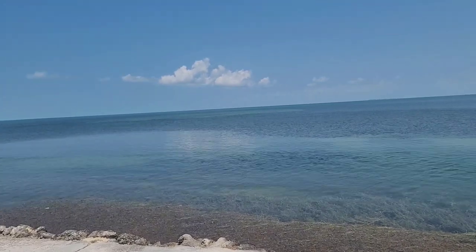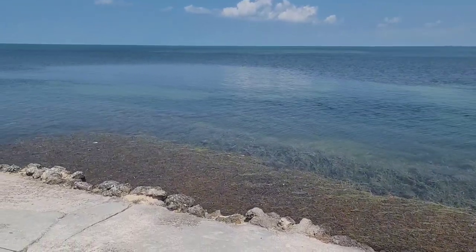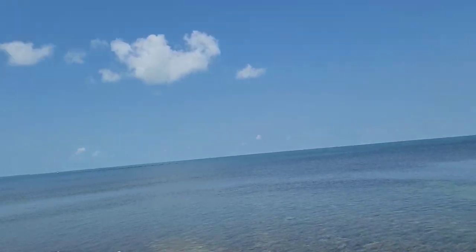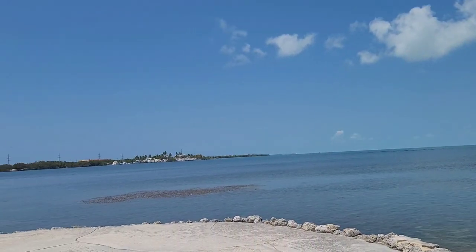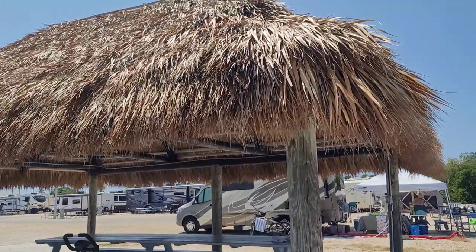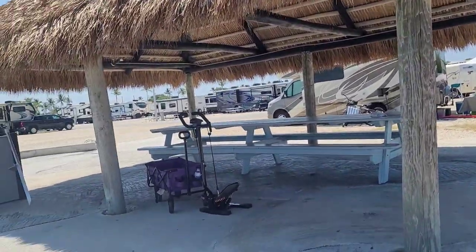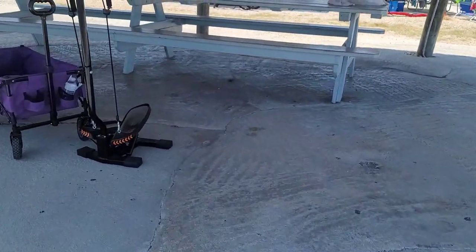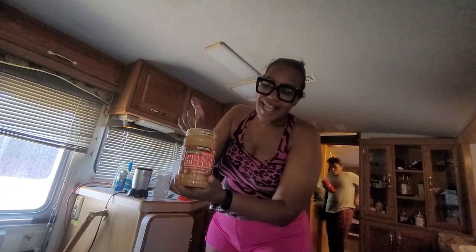So this is the workout view. Right here. And here I am, right here under the tiki hut. Okay. Let me go get my mommy some breakfast. She's hungry. Stay tuned.